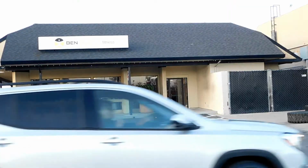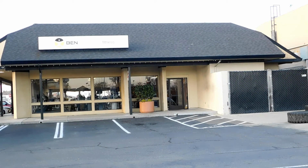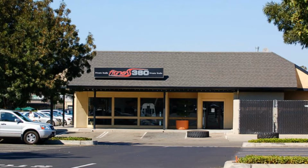Our next stop is Ben Mackey Fitness. It is the former Fitness 360 and former CR Porter Annex. So looking at this same view of Ben Mackey Fitness, let's take a look back. Not much of a difference. Building's the same color. The shrubbery is in the same spot as current day, a Fitness 360. It's pretty much like the same store, just different ownership, different name.